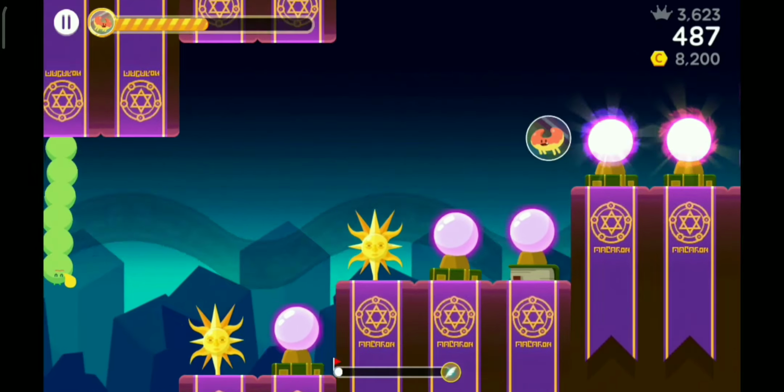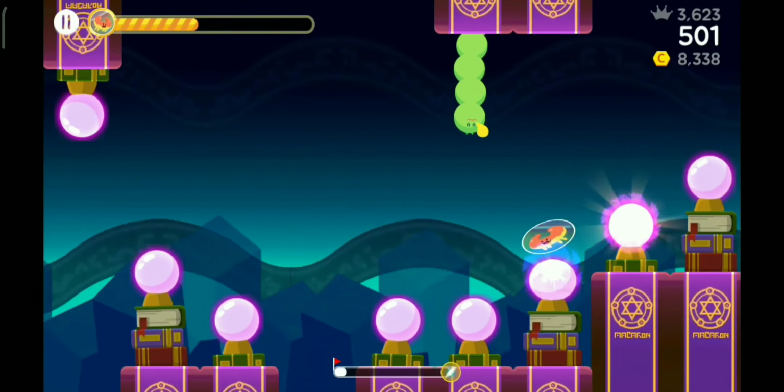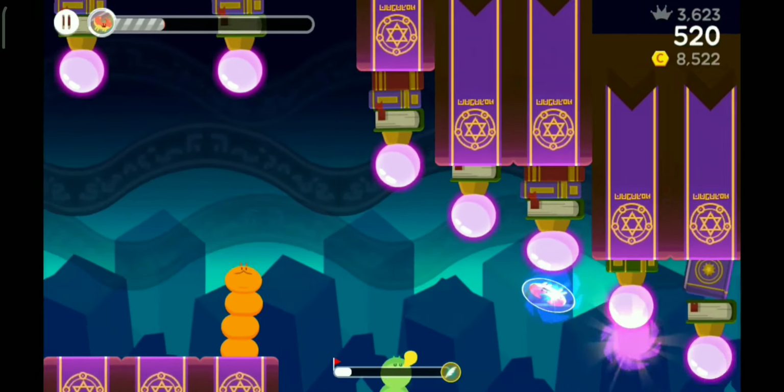What are those? Are those wands? It looks weird with the face of a sun, maybe? The sun doesn't have a face, banana peel. What are you talking about? Anyway, whatever. Let's go.